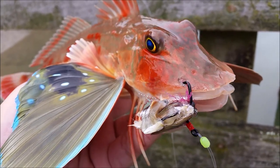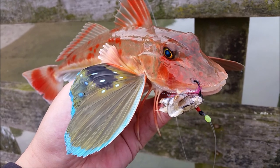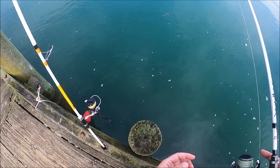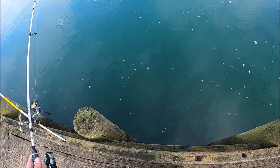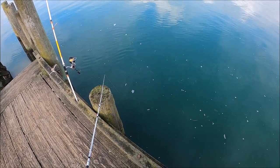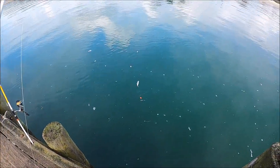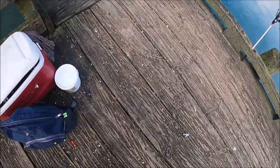I swear, when I just saw this bite happen, I didn't know what was happening, and little did I know I had a fish on. Hopefully there'll be more. Alright, let's see if the bait fish will bite. Ah, the yellow-eyed mullet. Yes, let's use him for live bait.